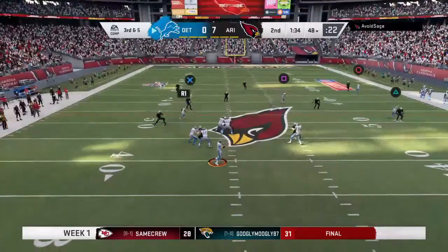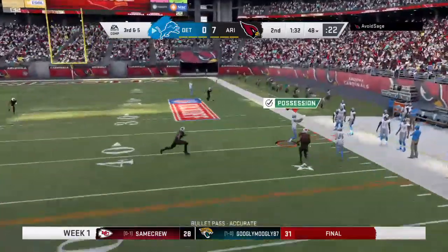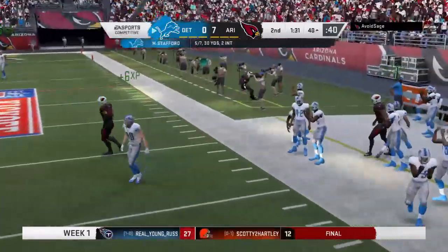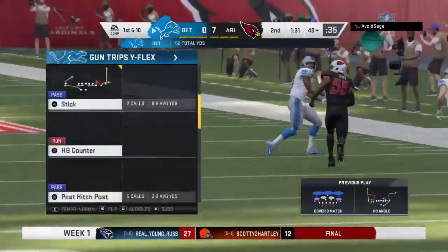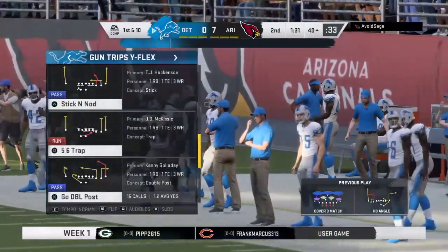From the gun on third down, Stafford. It's caught, Jones, and he's able to get this to the 40-yard line before he's out of bounds. He'll get a dozen there, and the Lions have a first down.